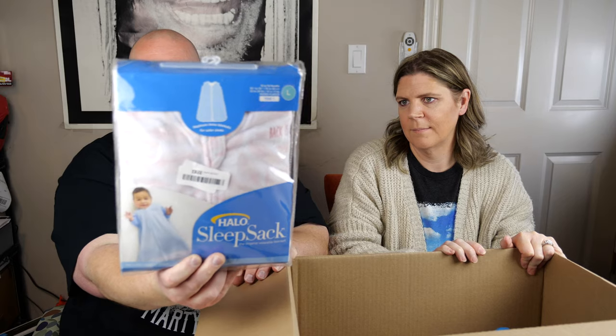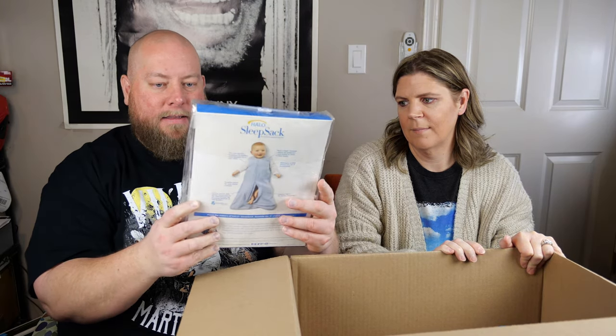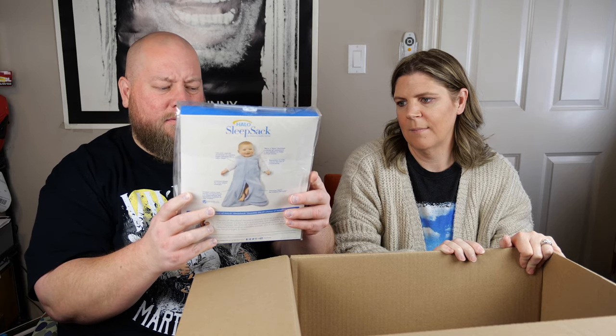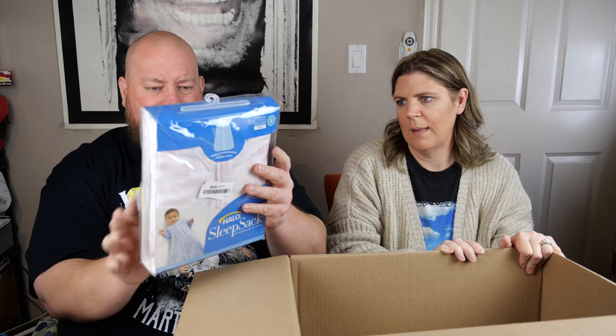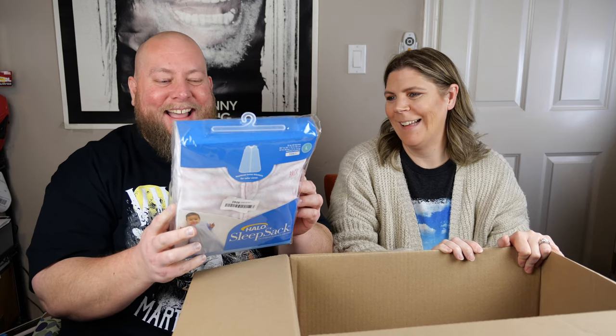Okay. Sleep sack, brand new. These are fantastic sellers. These sell very quickly. This is pink. It says back is best. What's that mean? Probably because you need to lay them on their back. Oh, it's for like the dad, so he'll know to turn them over. Probably. Actually.